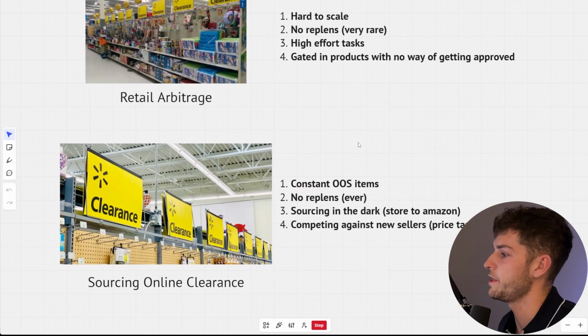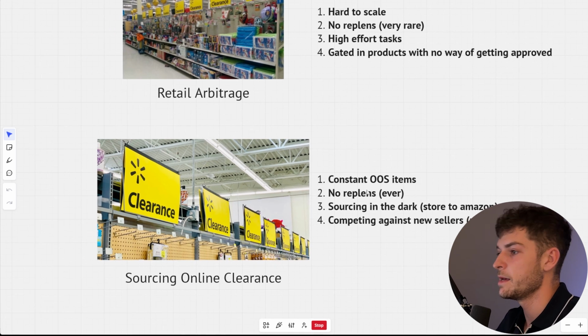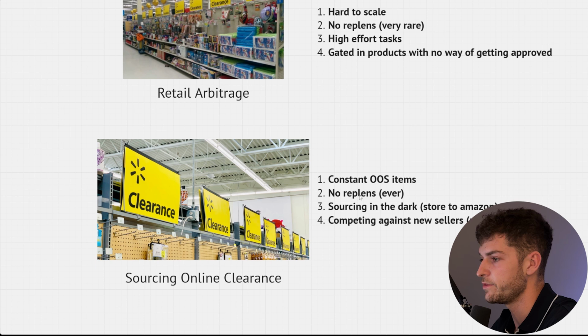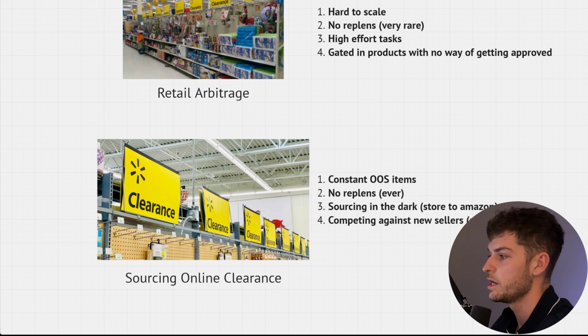Okay, sourcing online clearance. Here's another way that people do it. They think that they need to source things online, but they don't actually source the right way. They source the old way, the outdated way, BrickSeek, clearance stuff. Okay, constant out of stock items. You have no replens ever. These items on clearance are never going to be replenishable. They're on clearance for like a week and then they're gone.